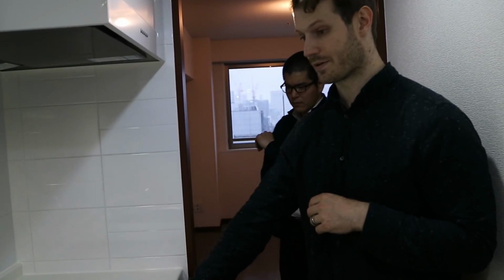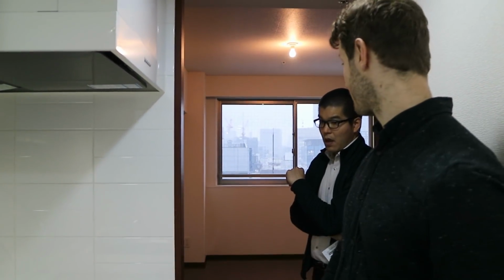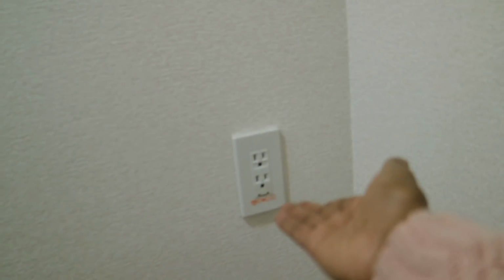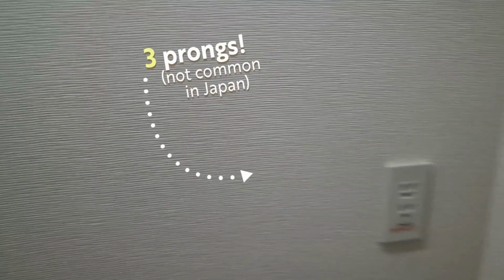There's not that much counter space, but there is space for a cutting table or a cutting block. You could buy a little spice rack for storage. There's a good amount of space over there. Look, there's even an outlet in this corner. I can hook up so many computers right here. Actually, that is a high voltage outlet as well.